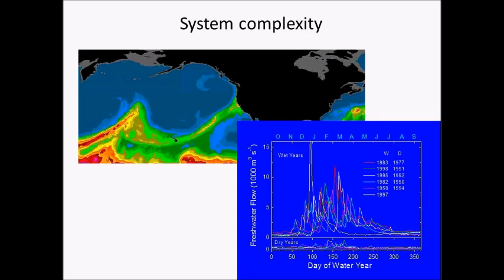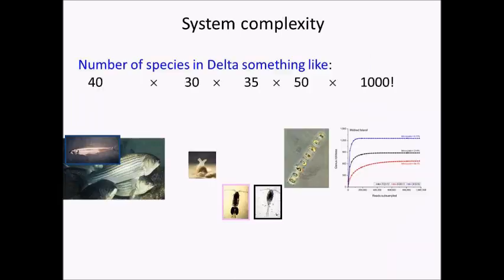The upper part of that graph shows, I think, the six highest flow years, and these are the six lowest flow years. They're on the same scale. So you can really see the interannual and intra-annual variability. We all know how this works, and you would probably say this is complex, but I'm here to tell you that's a pretty minor part of it.